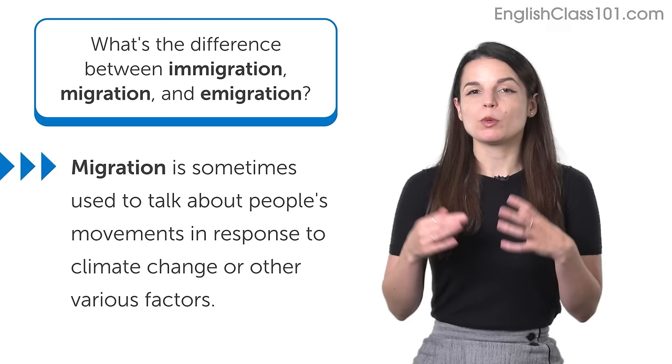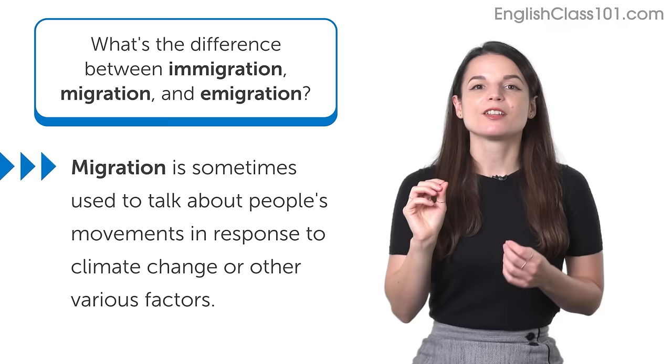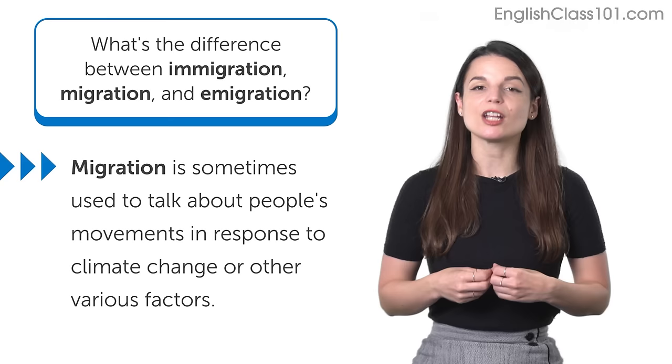We sometimes use migration to talk about people's movements as well, especially when we're talking about climate change, people moving from certain regions of the world to other regions of the world as maybe climate change has affected their home region. So migration is usually used to talk about the behaviors of animals in relationship to the seasons, but you may occasionally see it used to talk about how people's movements have changed in response to climate-related issues.